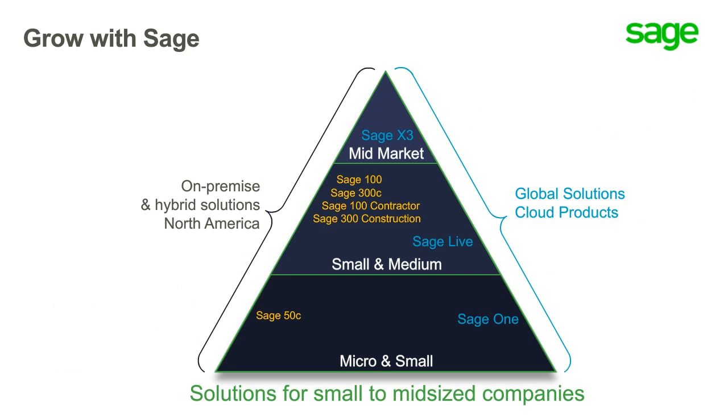So in closing out this presentation, I'd just like to give you a quick overview of Sage's solutions and how we are uniquely positioned in the marketplace to grow with our customers and partner with them through their life cycle. Our strategy is to provide the basic building blocks for our customers to construct a financial accounting and business management platform that suits their unique business needs.